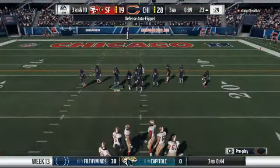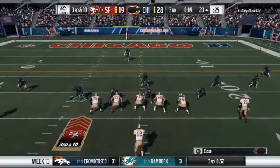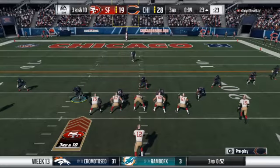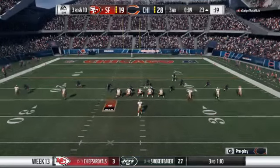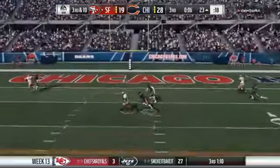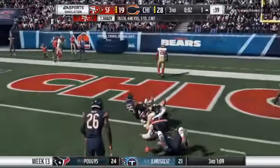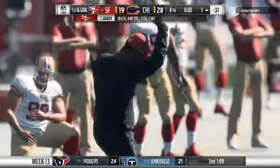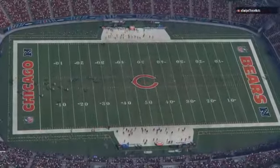This offense was on the move. Now 2 straight incompletions have them looking at 3rd and 10. Working from the gun, it's Brady. That is caught at the 7. And he's brought down after a good gain. They're able to convert on 3rd down, and that sets up a 1st and goal.